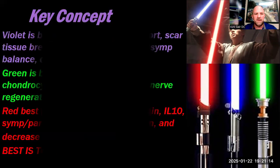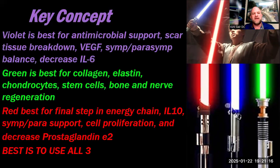So again, kind of summarizing here, the violet helps with complexes 1 and 2, green complex 3, red complex 4. And the violet is best for antimicrobial support. Not saying the others don't do it, but this one has the biggest impact. Scar tissue breakdown, stimulation of vascular endothelial growth factor, sympathetic and parasympathetic balance, and to decrease interleukin 6, that nasty inflammatory cytokine there.